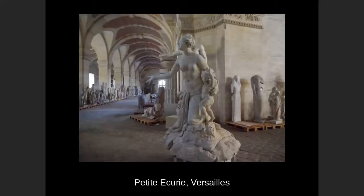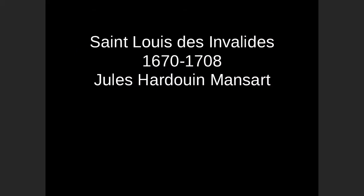But part of my love for Paris comes from the fact that I lived outside of Paris in Versailles. So this is one of the grand halls inside the Petite Écurie, and it's actually where the art department keeps plaster casts and reproductions of famous sculptures. So sometimes we'd get to walk through here and see all this amazing sculptural work. It's pretty cool.